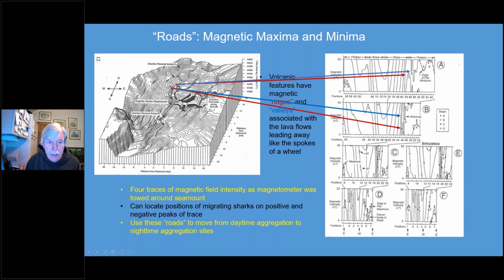And what you can see here with these arrows is the red ones indicate that the shark is moving outward along a ridge. The seamount exists on the edge of a magnetic lineation. And then there are these lava flows that flowed westerly and create these magnetic ridges and valleys. And on the map, the lineation is labeled as number one, and it's a ridge. And then halfway back from that is a valley, and the shark moves out along the ridge shown here, one, and then it comes back along that valley shown here as two.